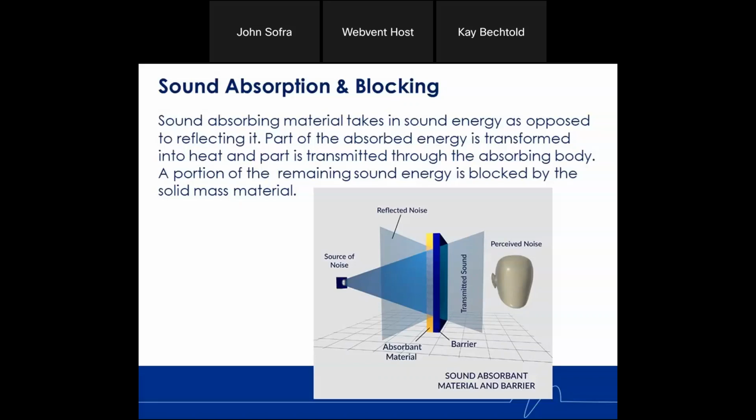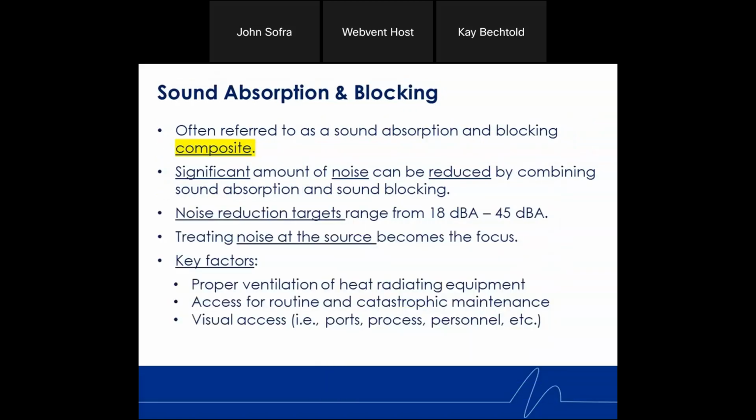So between the two, you're blocking noise from one side to the other, from the noise source to the receiver. But you're also not just reflecting the sound energy somewhere. You're actually damping that sound energy. So it's a great combination, and there's products available to do that. But like we said, the combination of sound absorption and sound blocking is often considered a composite noise control. That's all it means, you've got two of the characteristics of noise control in there.